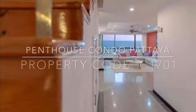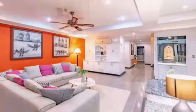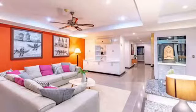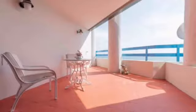CM Property presents Penthouse Condo Pattaya. The condo is on the 29th and 30th top floor of Jomtien Plaza Condotel in Chonburi. Excellent view, solid security, and in spite of the central location, no noise.